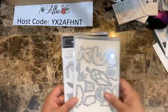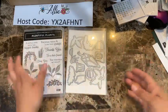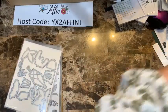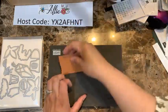But for tonight, we're going to be making three cards using the Plentiful Plants. And as usual, we're going to start with the stamping, okay? And you know me, I just do the stamping first, and then I cut it, which I usually already have done. And then we go from there and assemble the cards, okay?